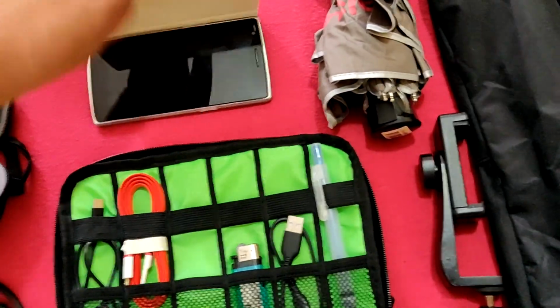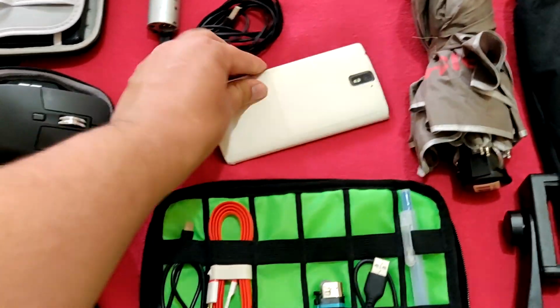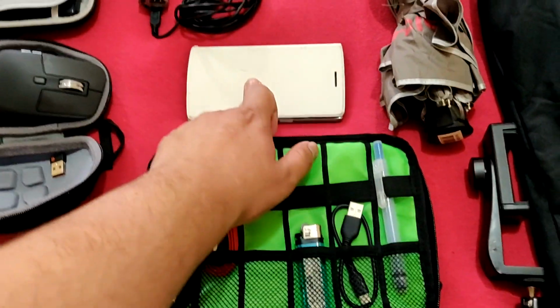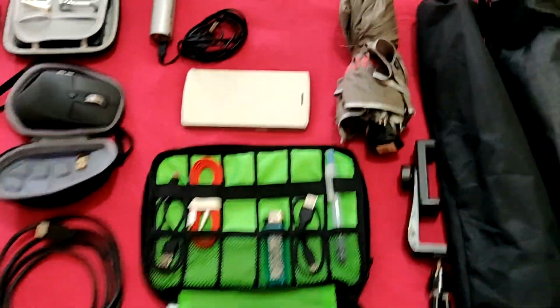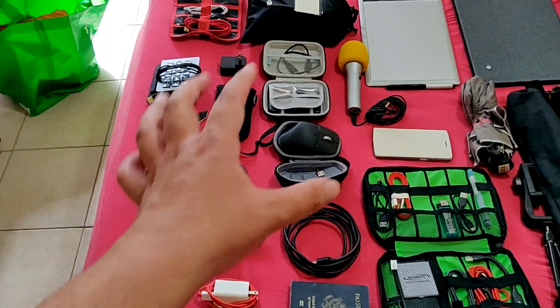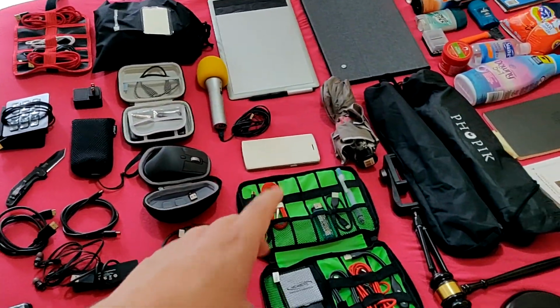We also have this old OnePlus One, which I carry around in case I break the phone that I'm using to record right now. Nice to have one of these just on standby. If you could have an extra phone, it takes up less space than one of these batteries and has infinitely more things that you could do with it.